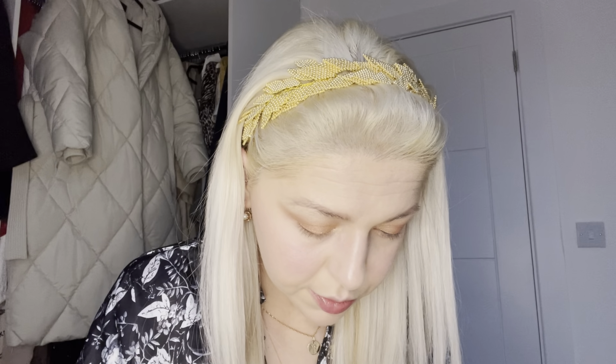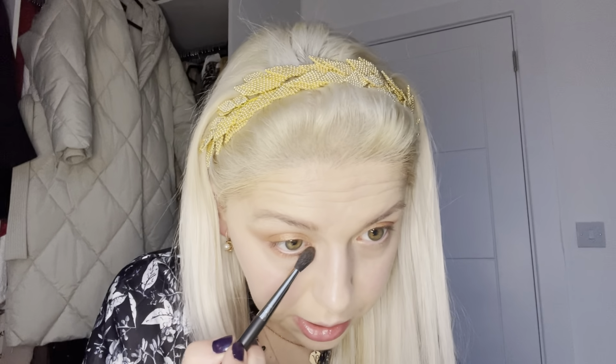And I'm gonna start to blend this one out already. So this one I'm just blending with the first shade and just bringing it outwards towards my eyebrows. And as well this one I'm gonna apply on my lower lash line.